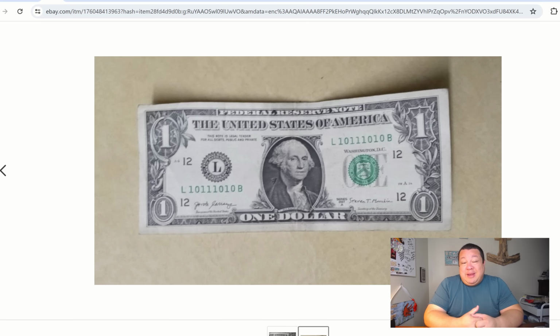Albeit it's probably not going to be that big of a deal, but one of the things that I pride myself on is the fact that you put a reverse picture. If there's an unsightly stain or a teller mark or a marking of some kind, your buyers need to know about stuff like that.